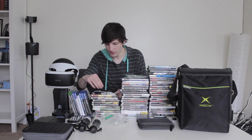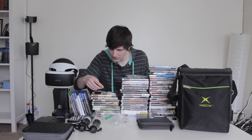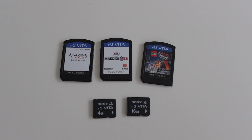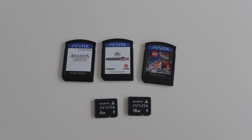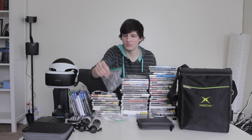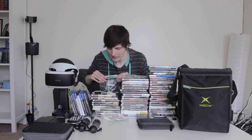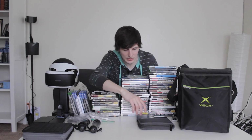So those were a couple of the 3DS and DS games. Oh, there's some Vita ones here too. The Lego Movie, Assassin's Creed 3, and actually a surprisingly hard to find Madden 13 for the Vita. You would think that would be a very common game to find, but they're actually a little harder to get. What else do we got over here? So yeah, the PSP games.